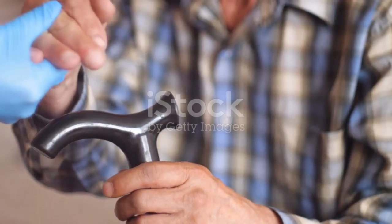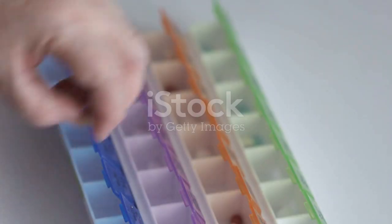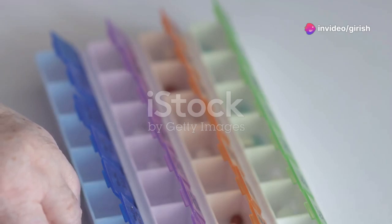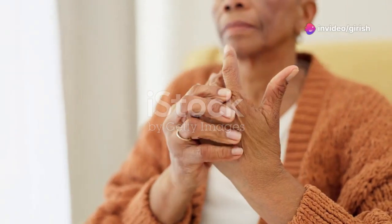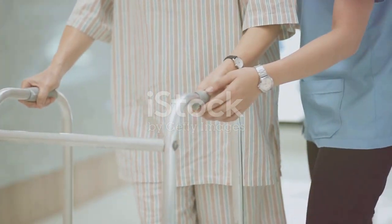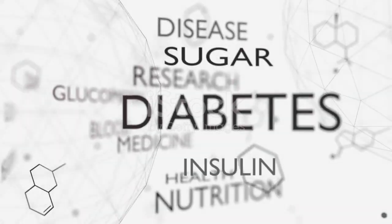Taking care of my mother, who has arthritis, has been a journey. We've had to make adjustments at home and find the right balance of medications and physical activities. But seeing her smile when she can move without pain makes it all worth it. It's about finding what works for each person and being there for them every step of the way.